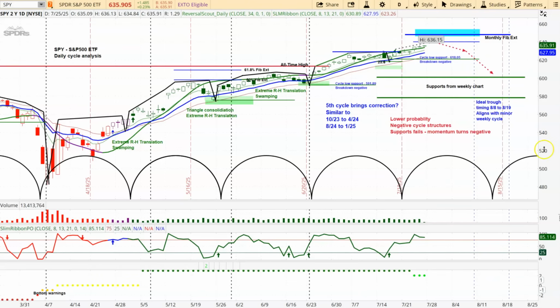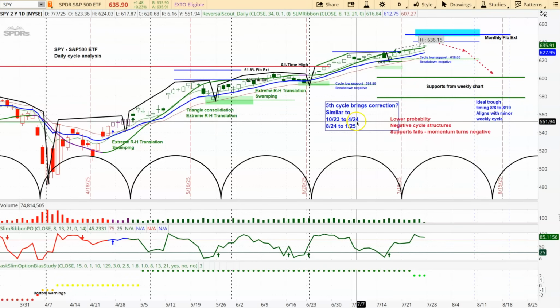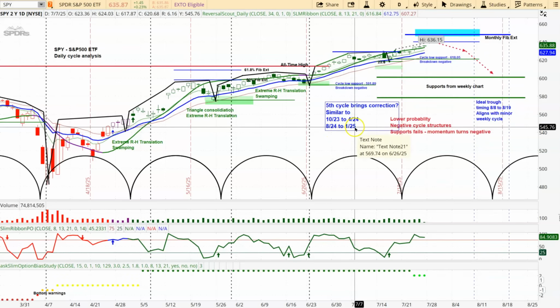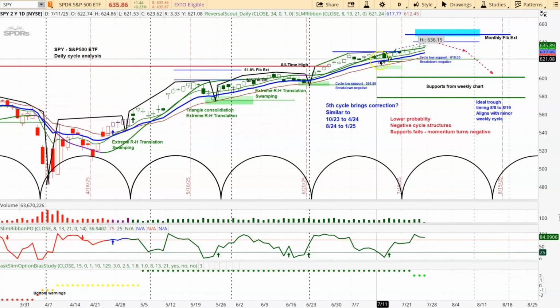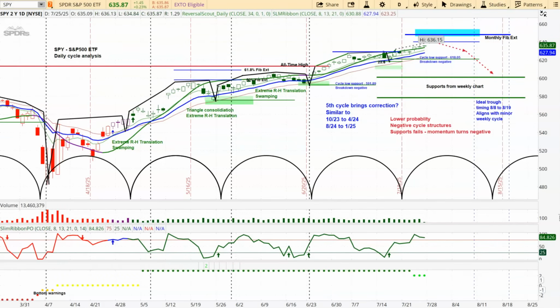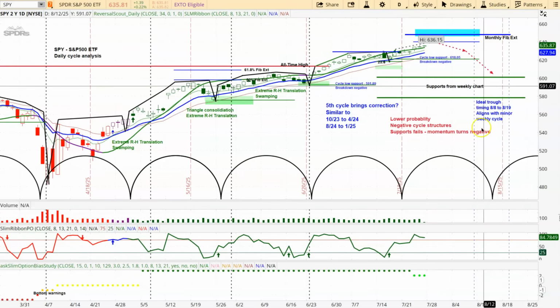Let's look at something extremely interesting. You see, the 5th cycle often brings corrections. That would be similar to the period between October of 23 and April of 24, and then April of 24 to January of 25. So keep this picture in your mind. 1, 2, 3, 4, and then the 5th cycle gives you a correction, and that's in line with this minor cycle correction here on the weekly.